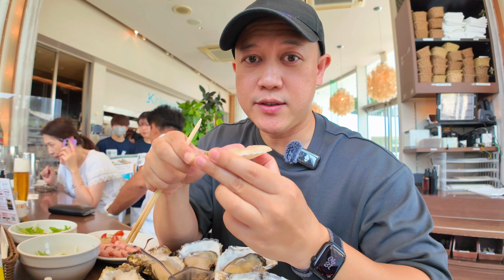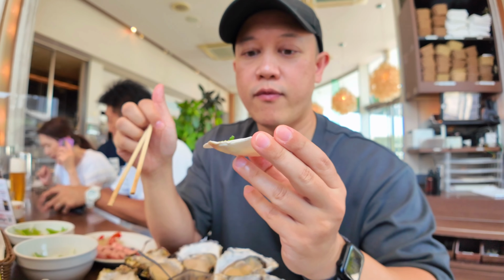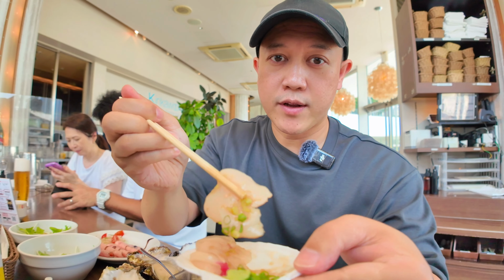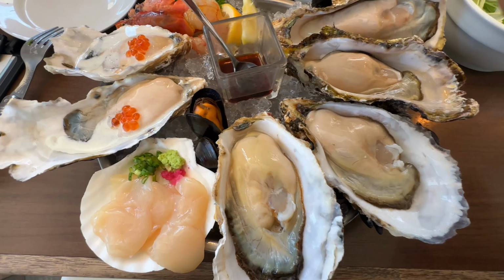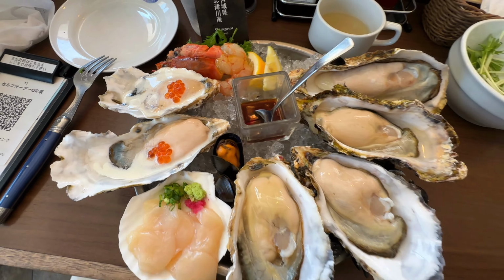All right, let's try these beautiful scallops here. Really nice presentation. All right, we got a little bit of our sauce, wasabi, green onion. Whoa. Super fresh. Super sweet. I don't think I ever had scallops this sweet before.